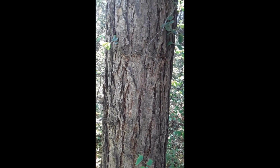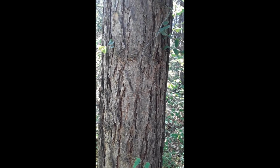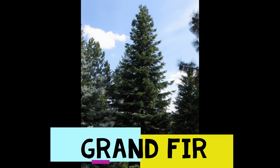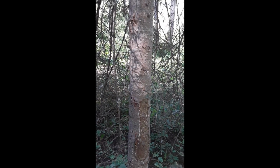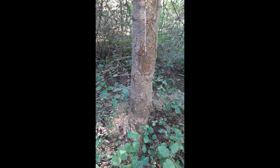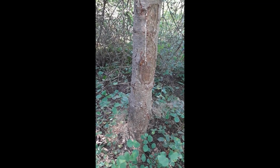Western larch bark has gray or brown flaky plates becoming furrowed on older trees, like this one. Small grand fir trees have smooth gray bark with resin blisters, while some larger trees or larger portions of the grand fir tree break out into flat ridges and narrow furrows.